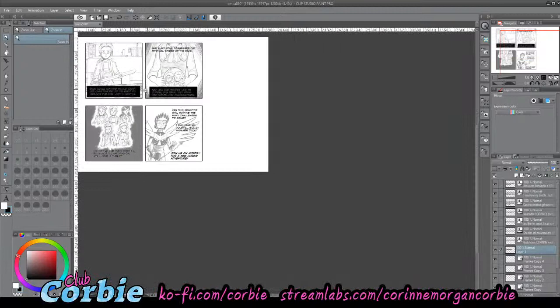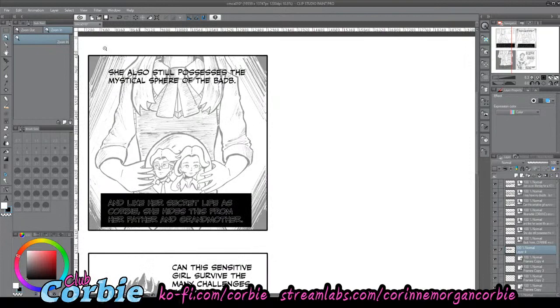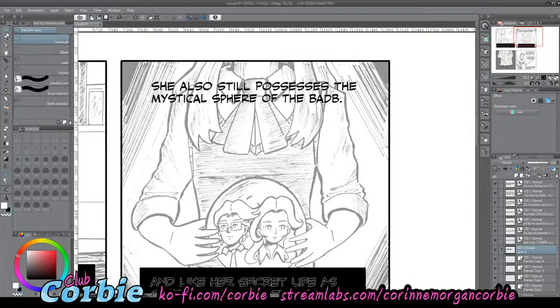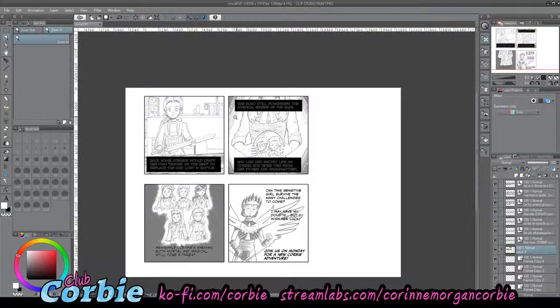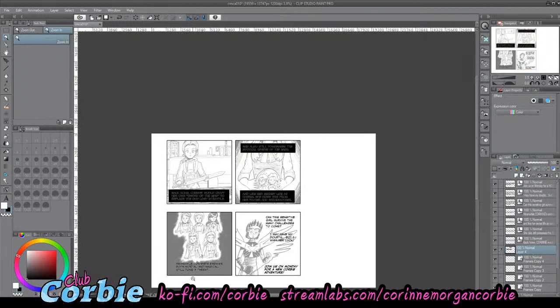Don't have to worry about getting these exactly perfect at this stage. Oh, it's locking up. All we have to do is make sure we've got enough real estate that we have made allowances for the panel border, giving the text enough breathing room. And then we can move things around, we can reshape the caption boxes later if need be.